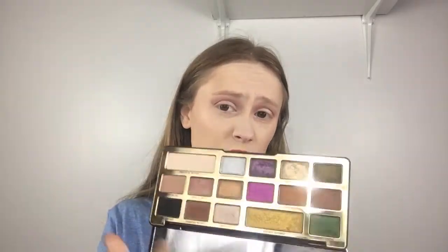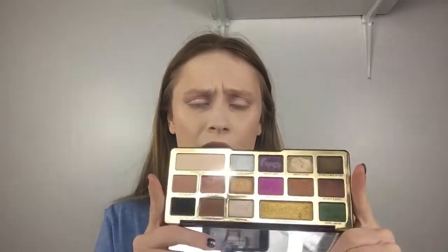I struggled with this, you guys. I struggled. I do like how they included, let's start with the pros. Pros is I like how they included other shades that's not just neutral shades. I like that and I appreciate it. But the shades that are not neutral do not work for me. May work for y'all, I don't know, but they don't work for me.